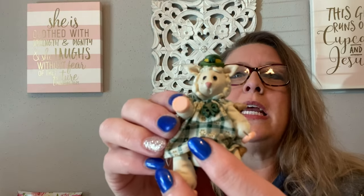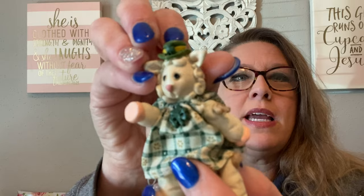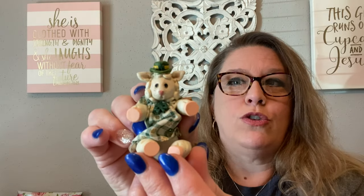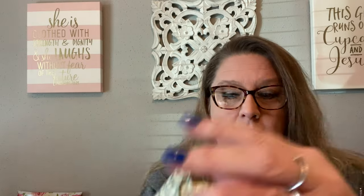Oh, look at this little lamb. Look at that little sheep. It looks like a little Irishman. See, it's got the little hat right here with the four-leaf clover. Y'all, that's darling for a little tiered tray. Got the little clothes on it. It's not marked. I think this is either polymer clay or something. But y'all, that is darling. I might keep that one, a little shelf sitter.